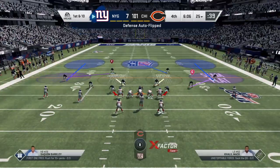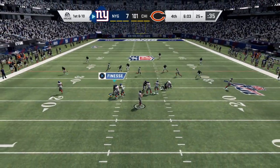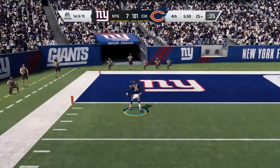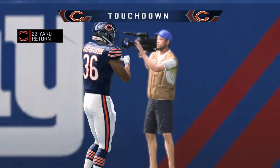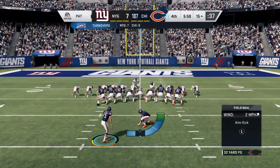The Giants offense at the line, ready to begin their next drive. And with this deficit, you can't have too many more drives like the last drive where you had to punt it away. And now here's another interception. Picked off at the 24. And he will score. Touchdown, Chicago. That's the story of the game.